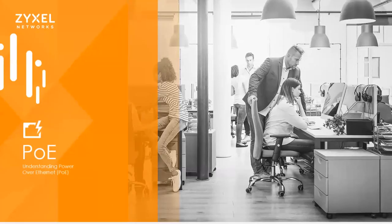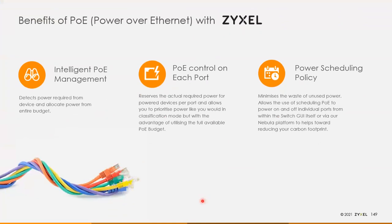So on the PoE side of things, one of the cool features we have for you is intelligent PoE management. We used to call it consumption mode. So depending on what slide you're looking at, we'll call it consumption mode or intelligent PoE.